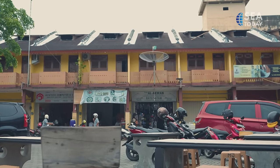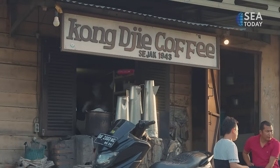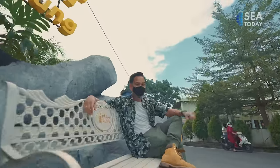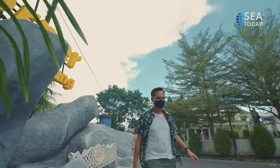The mining industry not only brought foreign culture into the country, it also made lasting changes to the local lifestyle. Cozy afternoon like this, what's the most Belitung thing to do? Tag along! I see it right there!